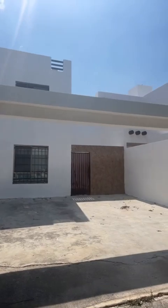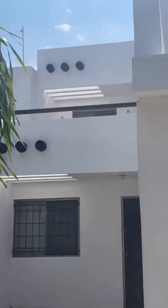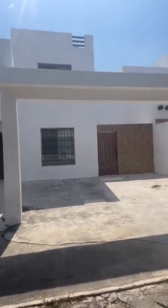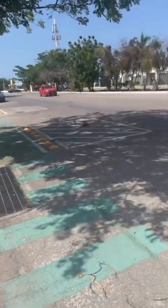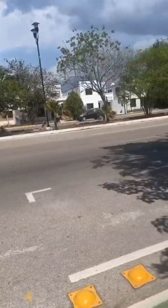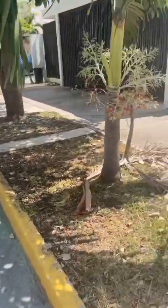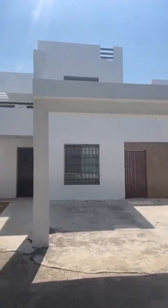I wish the garage was covered, but I don't really care. There's a balcony up there off my bedroom, of course. This is right in front of the house. It has a bike path. We're actually on the main street, so the street is kind of busy, but that's okay because we'll be walking and biking soon. That means we can have easy access to where we need to go.